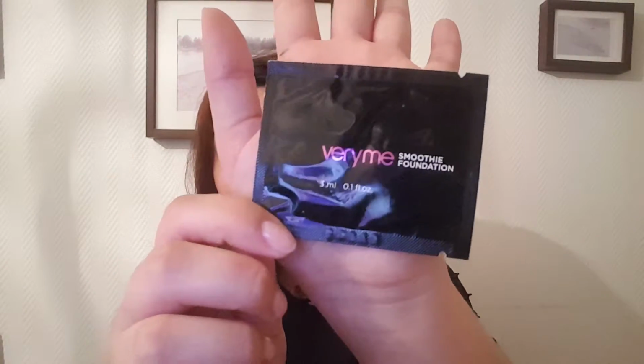This one is from Lancome, and this is Wear and Comfort Retouch Free Divine Perfection. And I'm thinking this is some kind of a foundation or something like that, or tint. And this one is Very Me Smoothie Foundation from Oriflame in the shade Cocoa, which will probably be super dark, and I will see what I can do with this one. But these two are in my goals to use up minis, so I do want to use them up as well.